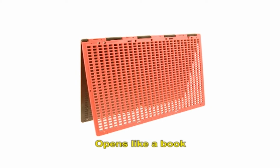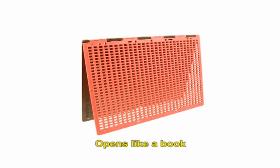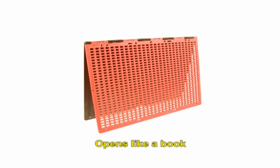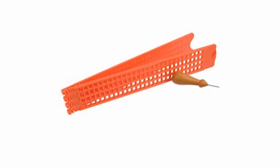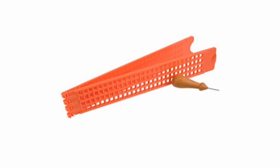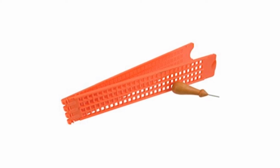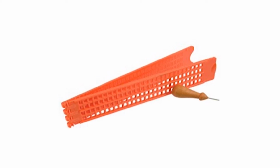The top piece of the slate has small, evenly spaced openings, the precise size and shape of the Braille cell. These are called windows. The bottom piece is solid with small indentations for each dot so that the Braille dots will be consistent in shape and size.